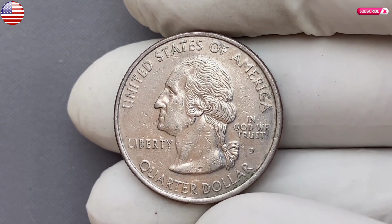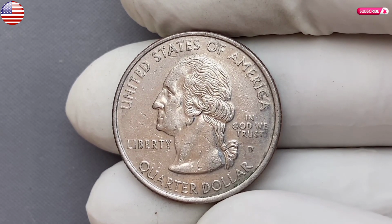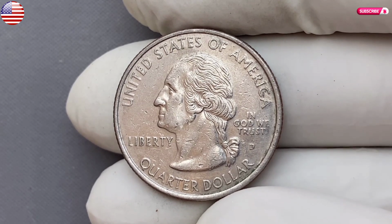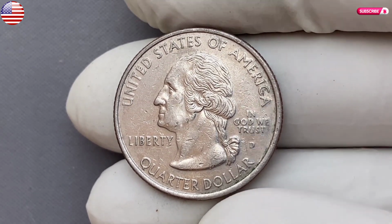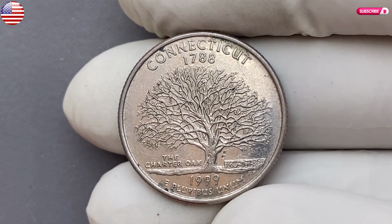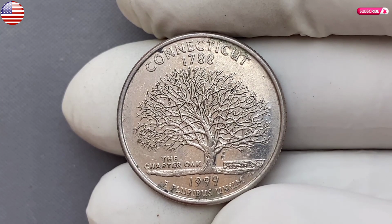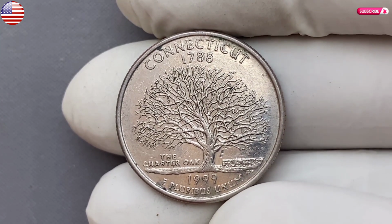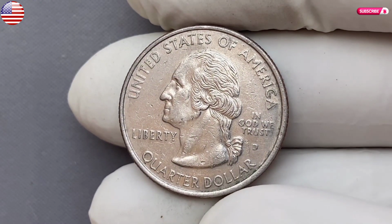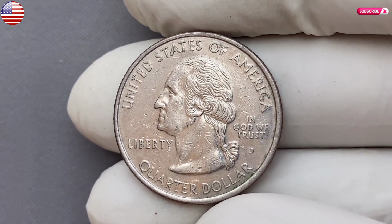And now, the moment you've been waiting for. There is a verified example of a 1999 Connecticut State quarter, struck with a rare mint error and preserved in flawless, mint state condition, that has been valued at an incredible $83,000. Yes, you heard that right. $83,000. All from a coin that was originally worth just 25 cents. That's why this hobby is so powerful. It's not just about collecting, it's about discovering value where no one else thought to look. It's about history, mystery, and maybe, just maybe, changing your life with one lucky find.